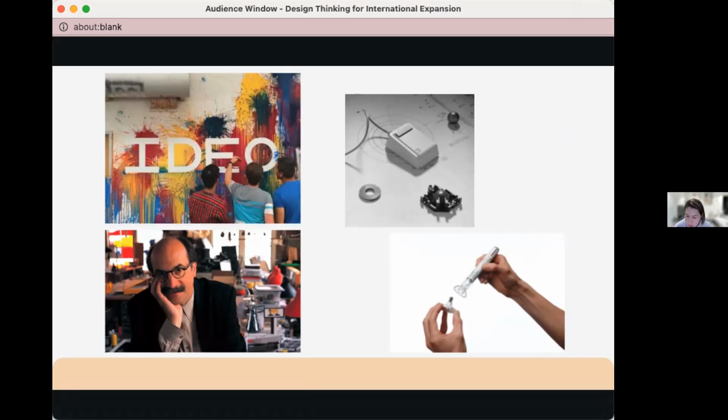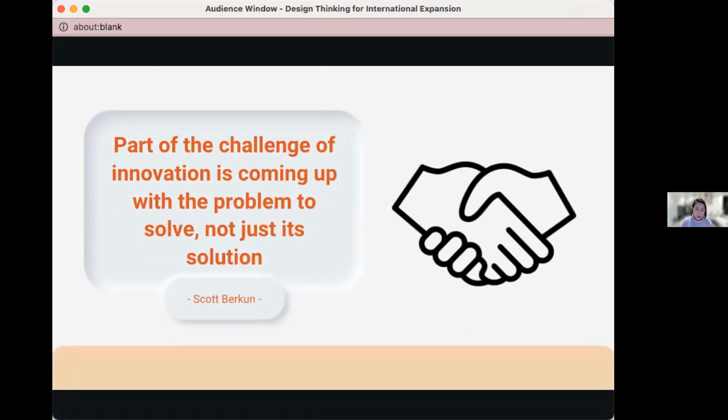But one thing I really want to emphasize from this process is that people often look at the solution. The question I often get asked about international expansion is, Namiko, should I do this thing? Should I fit with Japanese consumers' style, or what do I have to change? This is more like solution-driven thinking. But the first thing I always recommend is understanding the consumer's problem, the problem of the market. There is a famous quote: part of the challenge of innovation is coming up with a problem to solve, not just its solution.